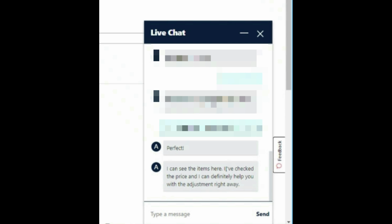So that was easier than expected. She said, I can see the items here. I've checked the price and can definitely help you with the adjustment right away. So yeah, very easy. But yeah, I'm excited that I didn't have to convince her too hard there. She just went with it.